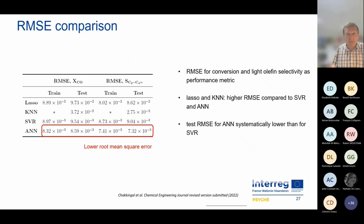And in order to compare them fully, we look at the root mean squared errors that have been obtained for the various machine learning models. Here, in the first instance, we can look at the training data set. So we see how lasso regression has a root mean squared error, both for the CO conversion as well as the light-olefin selectivity, which is an order of magnitude higher than the one obtained with support vector machine regression and artificial neural networks. The test root mean squared error for lasso regression is even significantly higher than that of the training data set. So that only confirms more pronouncedly what was visually already quite clear.